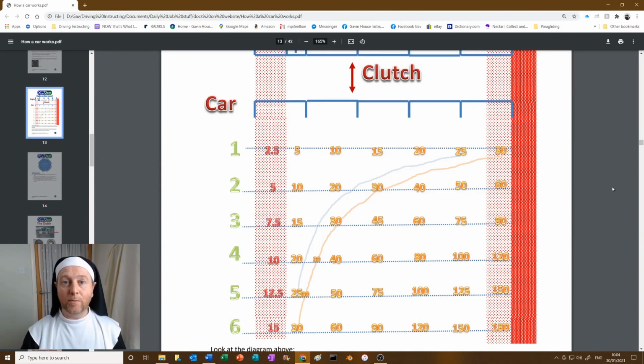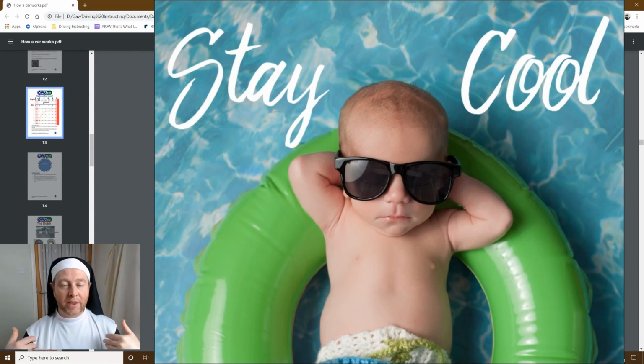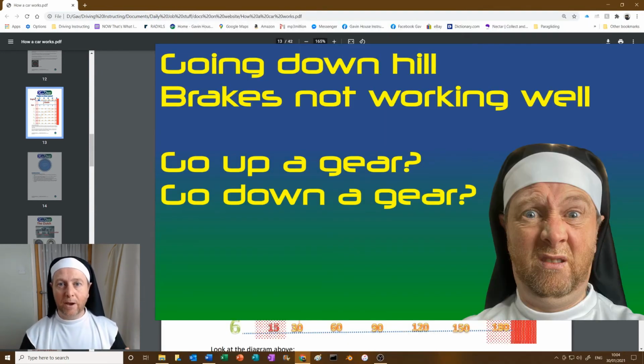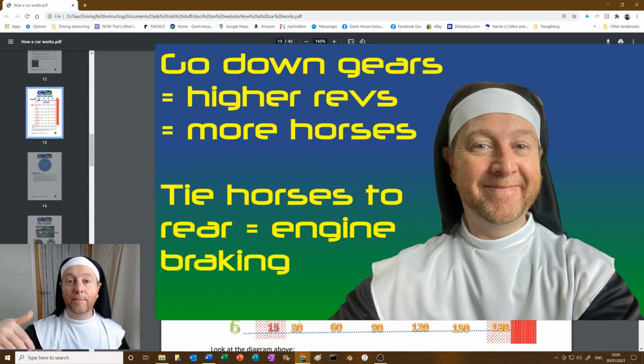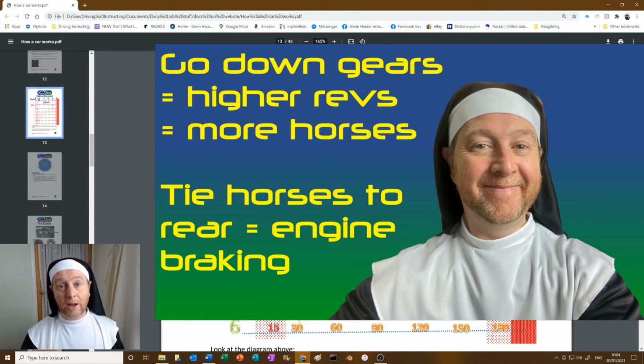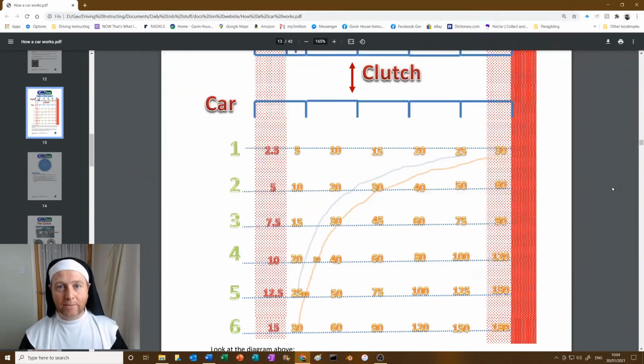Now, the reason brakes stop working is because they overheat and expand, and the brake material cannot brake properly. So we need to keep the brakes cool. So one of the theory test questions is, you're going down a steep hill, you notice your brakes aren't working, should you go down a gear, up a gear? You want to go down gears, that kicks up the revs, that gives you engine braking. That means you can then take your foot off the brake pedal because the engine is controlling the speed of the car. That in turn cools the brakes because you're not using them anymore, and so then when you reapply the brakes, they come back again.